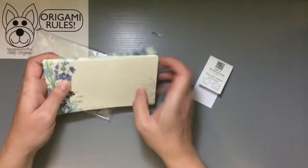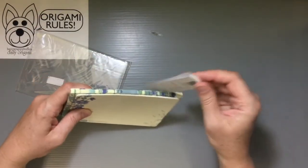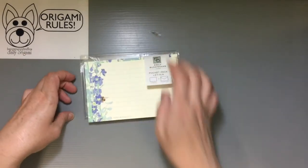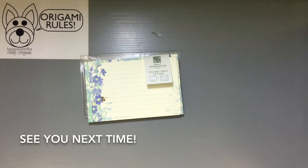So if you like designs and papers and things like that, then looking in the letters and stationery sections of stuff in Japan can be a great way to find some really fun and unique items. And then you can use this paper for origami projects too, which is always cool. So keep that in mind, and I'll have some more fun things to share with you guys in the days to come.